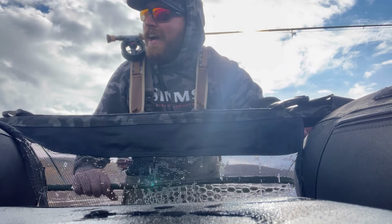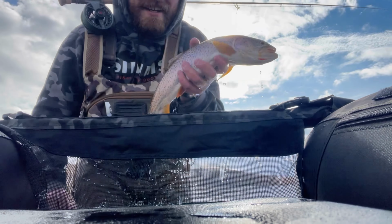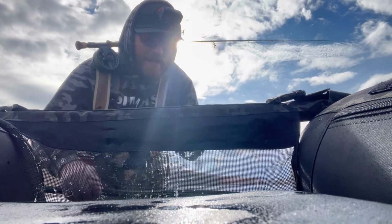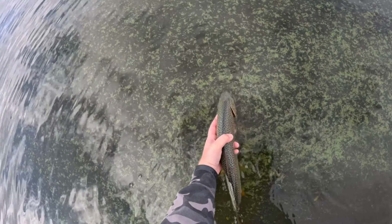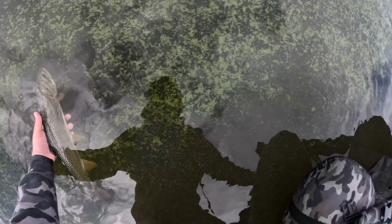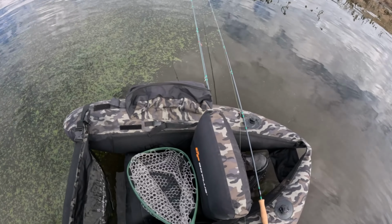Well, I had to pop off the foam tube here so I could show you this, but we got ourselves a mighty fine cut right here. He's about 19 or 20 inches. But look at that, guys. Just beautiful fish. Just going to hold her here until she's ready. Yep, she's already swimming out. There she goes. You can see her swimming off strong.